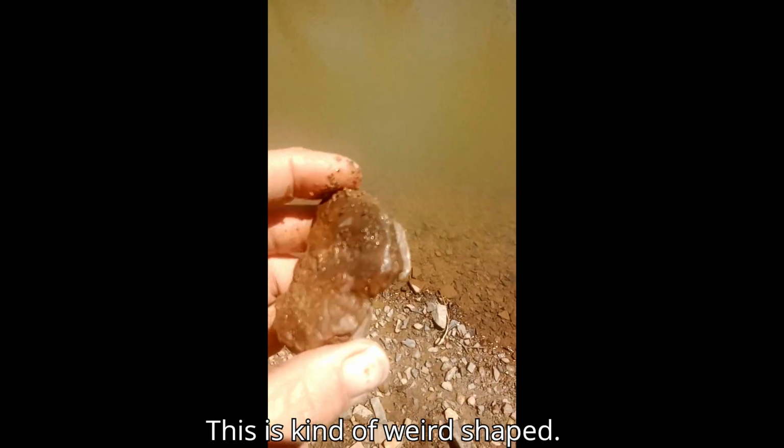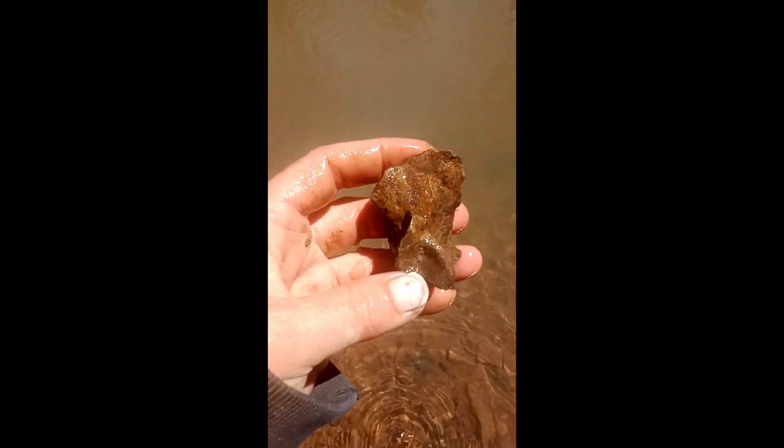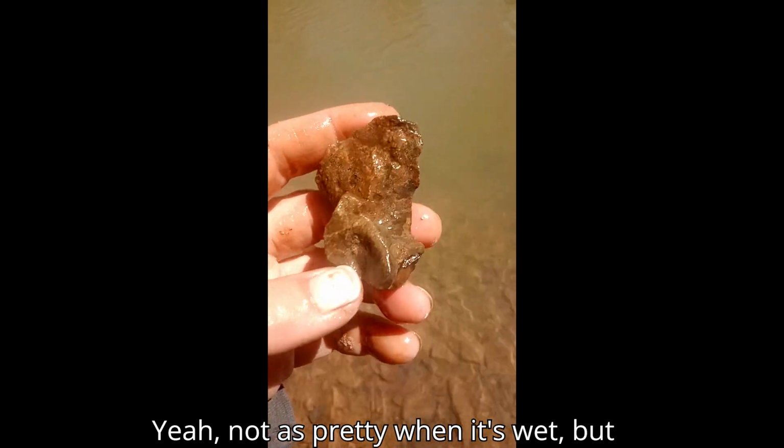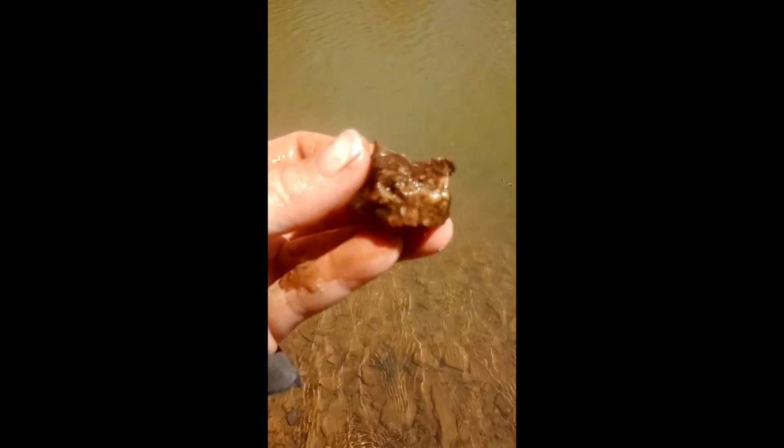Oh, this is kind of weird shaped. Might just be a broken one. I'll wash it off. Let's see what we got. Yeah, not as pretty when it's wet, but once it dries, it goes back to being all sparkly and pretty.